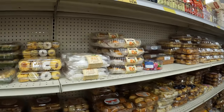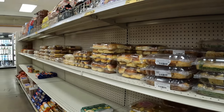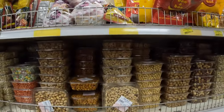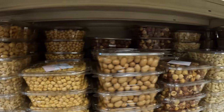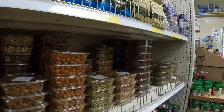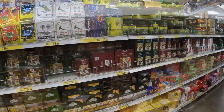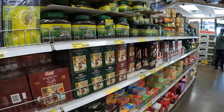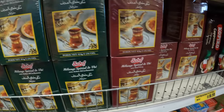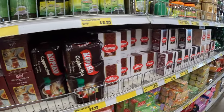Cookies and coffee. And this one as well. Mokasarats. Peanuts. There. There's the tea selection. Good prices. I always buy my tea from here. I came specifically for the jasmine tea, but unfortunately we don't have any.